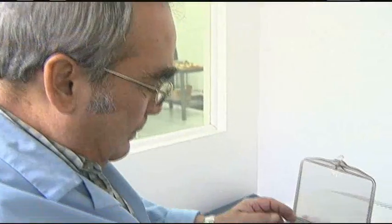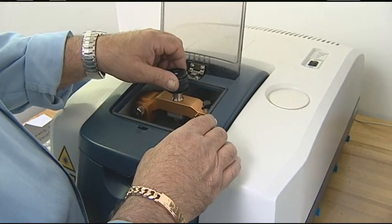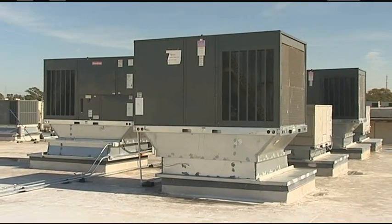Okay. We've been inside here all day looking at where you do all of the testing. It's all indoors. Do you ever test any of your stuff outside? Well, we certainly do. We've got a farm of units up on the roof of this building, and perhaps that's the next thing I should show you.